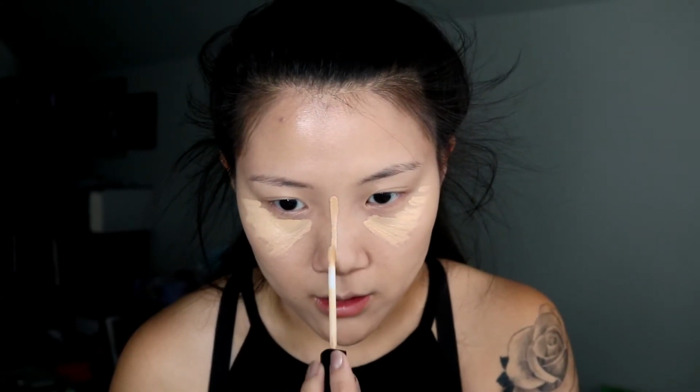So I wanted to get a foundation or concealer. I keep saying foundation. I wanted to get a concealer that was lightweight and not too intense. So I got the Maybelline Fit Me concealer, and I do really like it. I do find that it is very lightweight, but it does a decent job at concealing everything. It's also really great for brightening, so I do like using it for that purpose as well.